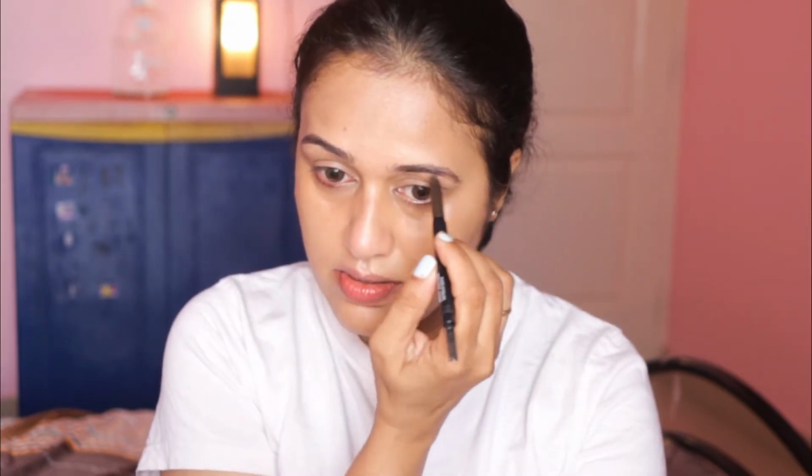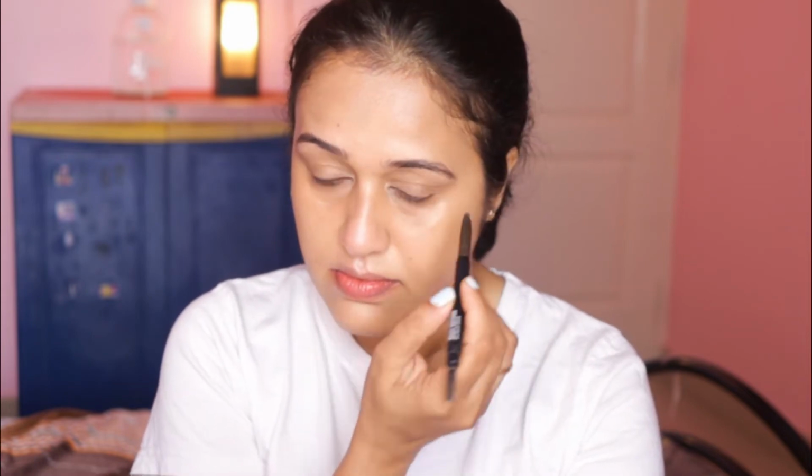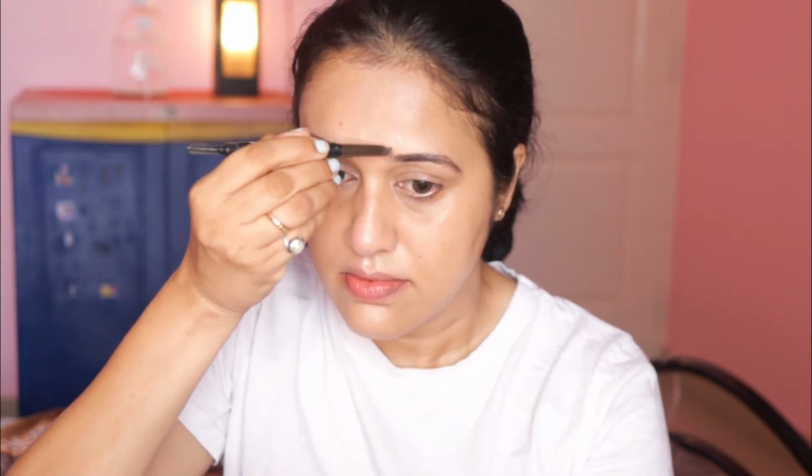So this gives a really natural finish. I like to do it in a very natural way. I don't like to go really heavy on my brows because it doesn't suit my face. So this is the only filling which I do, and it looks really nice and natural. So I think that's all. Anyway, my brows are in two different positions. I cannot help it, but this is the best I can do for natural looking brows, and I'm satisfied.